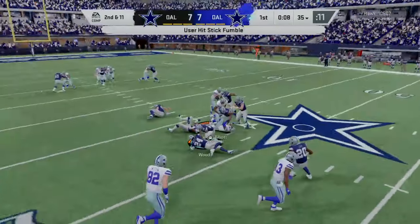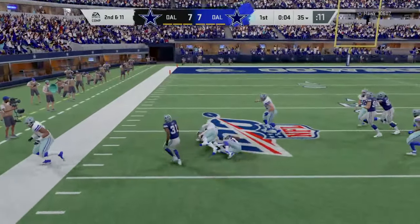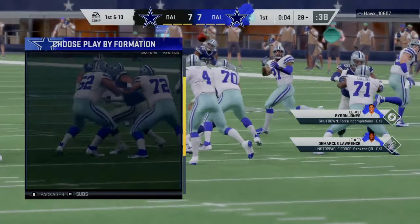Oh, Elliott going to be hit. He coughs it up. Loose football. And it's picked up by the Cowboys. And a huge return as he'll take this one all the way down inside the 30-yard line.